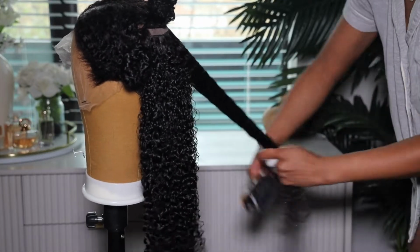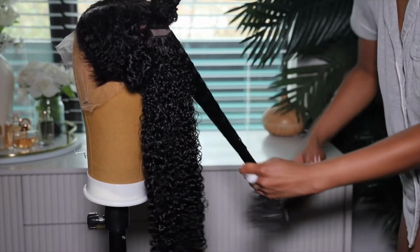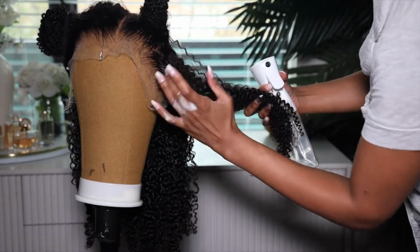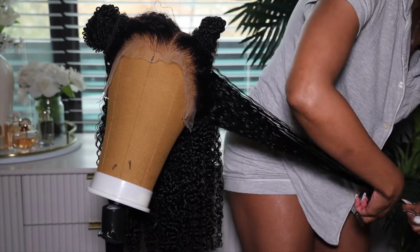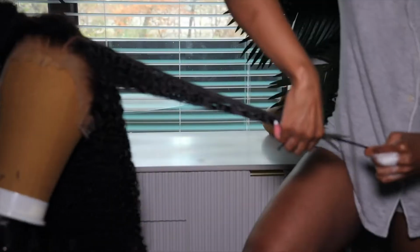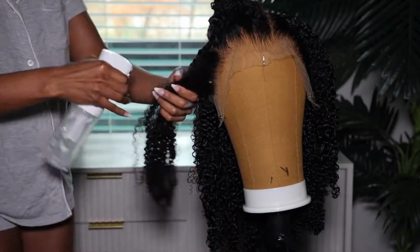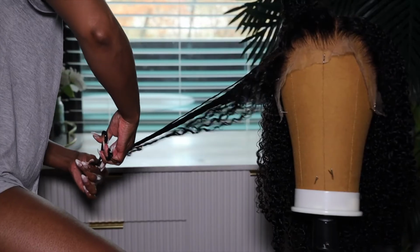Then I comb through the curls and detangle them, and then I top off those curls with the Mousse Def mousse, and after that I trim the ends. I trim maybe an inch off just to get the curls looking more bouncy. Sometimes when the ends tangle together, the curls don't bounce, but you can see as I cut the ends of the hair, the curls just start to fall.